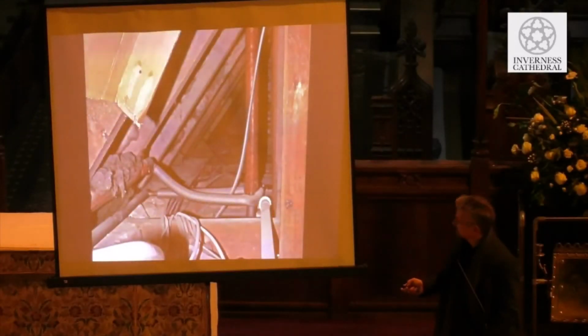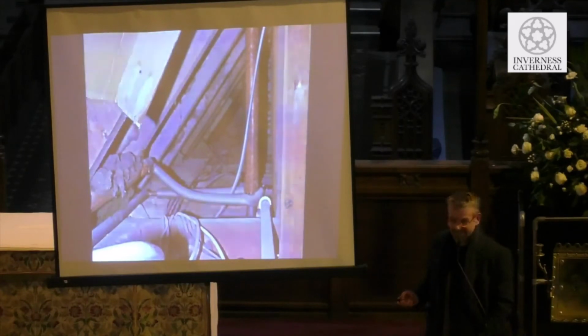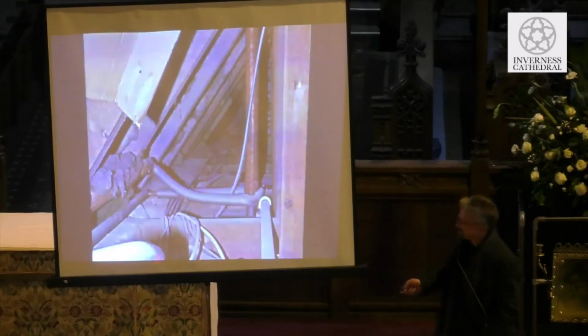Difficult to get to spaces. Look at this. This is lovely. Years and years of wiring, which electricians never remove. So you get one era of wiring on top of another era of wiring, and pipe work. Plumbers never remove the old pipe work. They just disconnect it and leave it there.